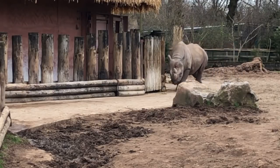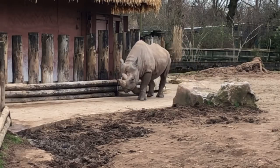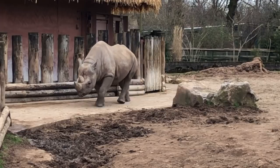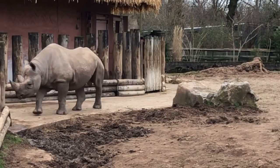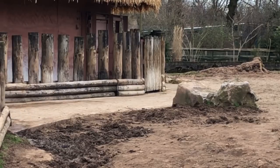Here at the zoo, we weigh our rhinos regularly. So we're looking at weights between 800 to 1,400 kilos for a healthy rhino. Like I said, with the calves being up to 50 kilos.